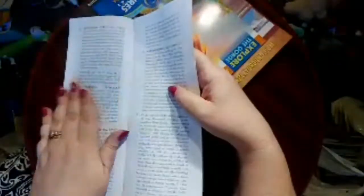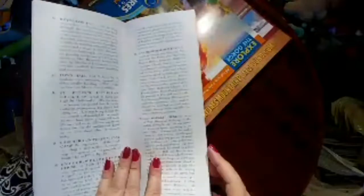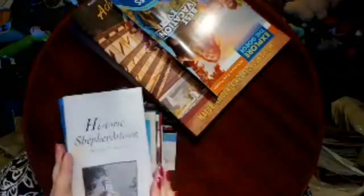So we're just not going to flip through everything. We'll be here all day. Cabins and camping. And then historic Shepherdstown, Virginia. Let's see what kind of images, if any. No images yet. But it is interesting paper. There's no images. Interestingly enough, there are no images in here. Okay.